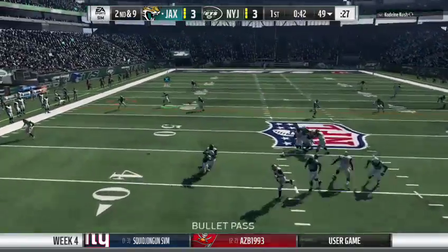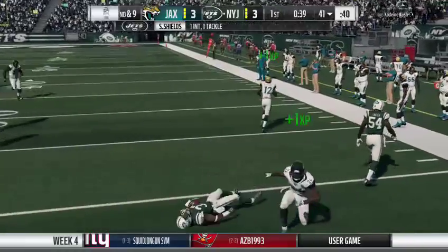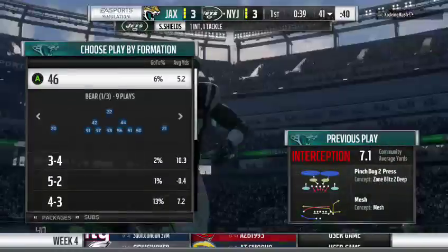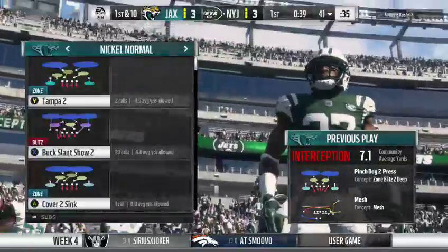Bortles now to throw. And he fires one that's intercepted. Picked off by Sam Shields. And they will set up shop at their own 41-yard line.